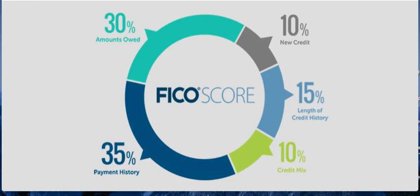35% of your score is your payment history. Okay? Anybody loaning you money is going to want to know what you've done in the past. How credit worthy are you? Do you have the ability to pay back? That's all credit is. Credit is the ability to pay back over time. This is exactly what the creditors want to see. They want to see exactly how you pay back.